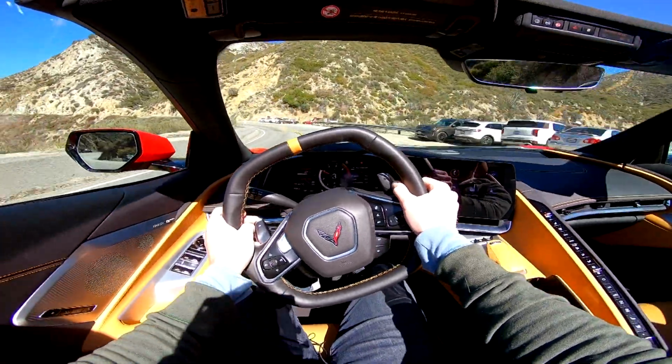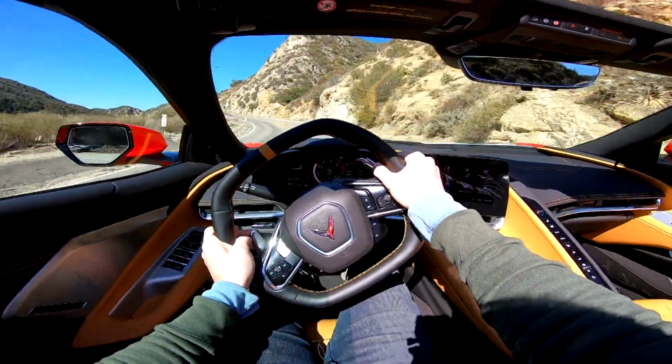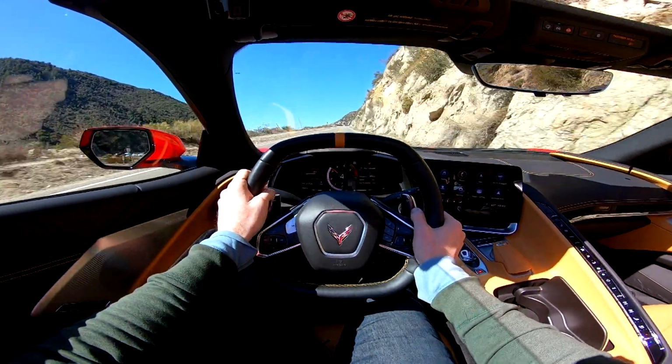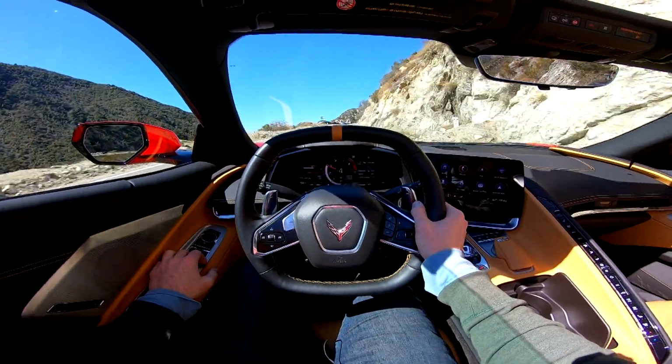Windows up is better, worse. Like I said, first time doing convertible, so I'm trying to figure that out. I'm assuming convertibles probably aren't the best for audio because there's just so much wind noise and bluster. But hey, fun to drive.